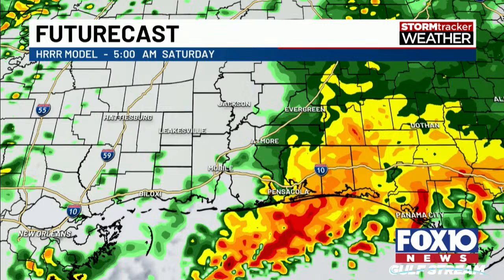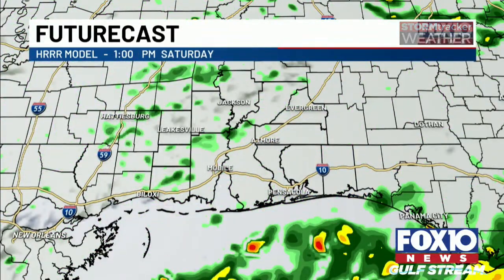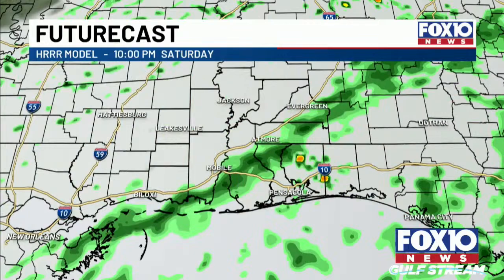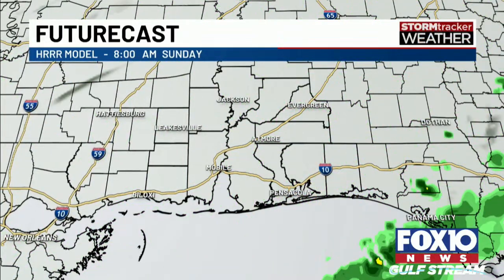It looks like this is becoming a bit of a trend on the models here. Early morning batch of thunderstorms along the coast there. And then a lull period midday, late morning, and then showers and thunderstorms return in scattered fashion later in the day on Saturday before that weak line passes early on Sunday.